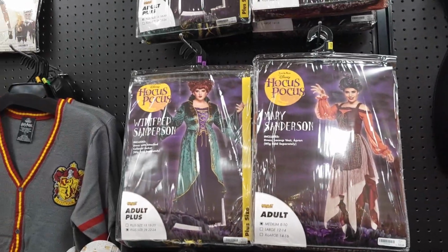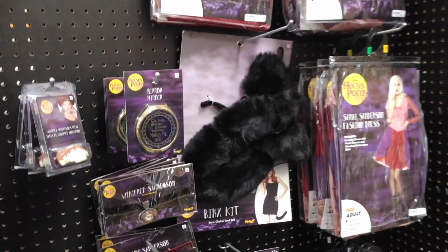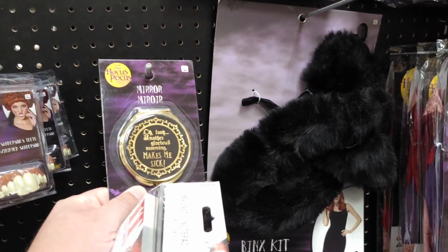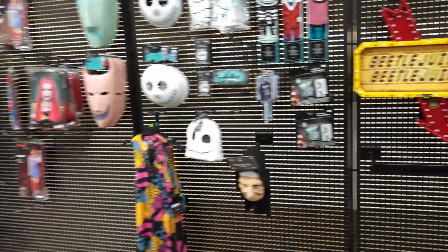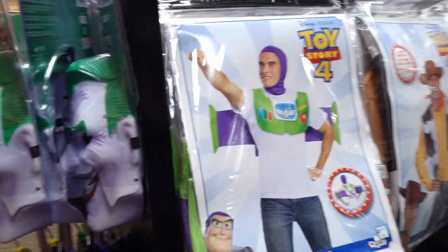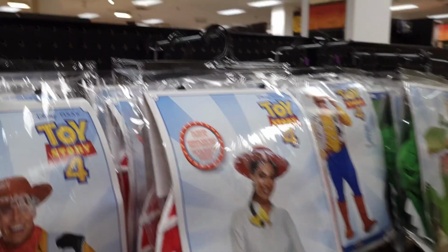We have more Hocus Pocus costumes too. There's a lot of things I missed when I was walking through. Miss Mia on the wall. That's cool. Alright, I think I'm going to check out for now. They do have a pretty nice adult size portion for Disney products.